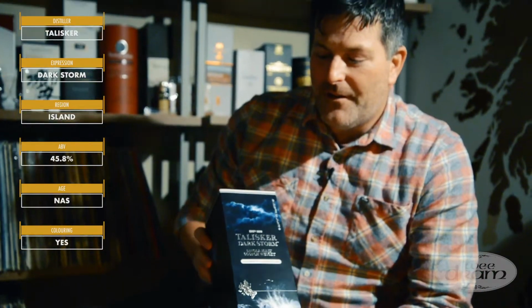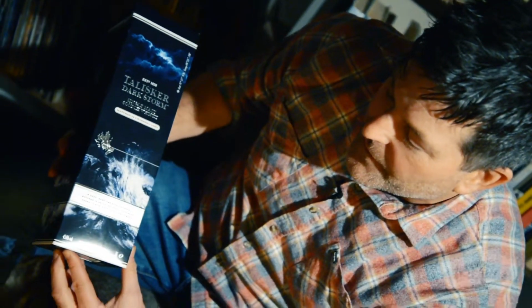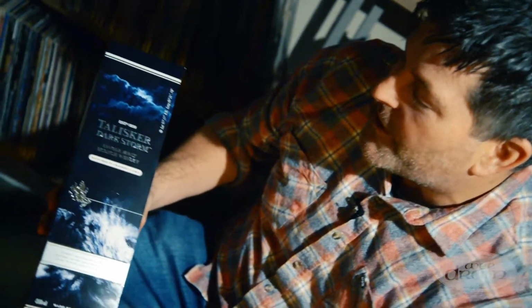Well, welcome to the Wee Dram. And this evening, one of our favorite lines of expressions, the Talisker. This is the Dark Storm. Served at 1 liter and an impressive 45.8% alcohol by volume, which is always appreciated.